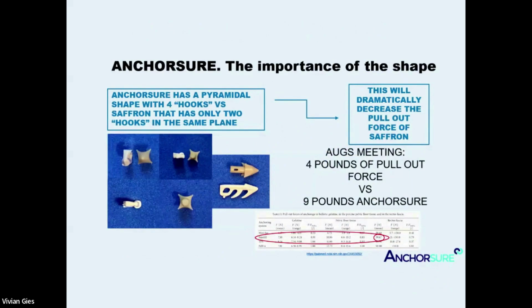So the shape, I think, is really the biggest difference. That pyramidal shape, if you think about it, I'll show another slide in a moment, is really what's going to help your pull-out force. And you have to think about the fibers of the ligament and the tissue you're going through, as well as how that anchor is going to lie in that tissue.